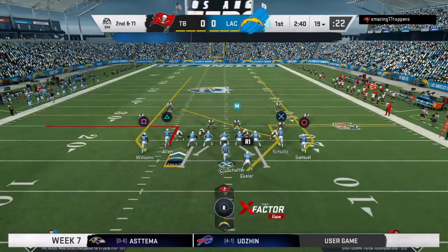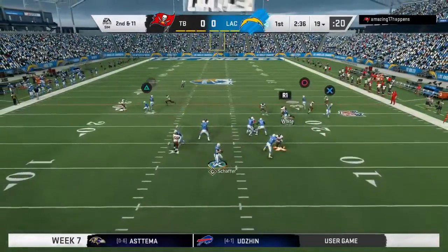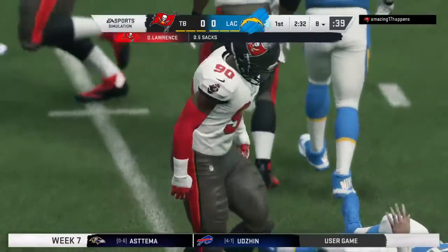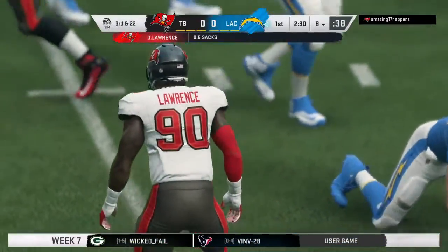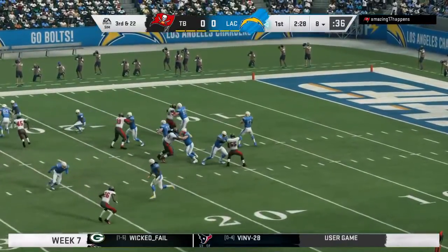That too. After the loss to start out, here's 2nd and 11. Now the pressure comes and he goes down. Just inside the 10, back at the 9. Defensive end DeMarcus Lawrence applied the heat.